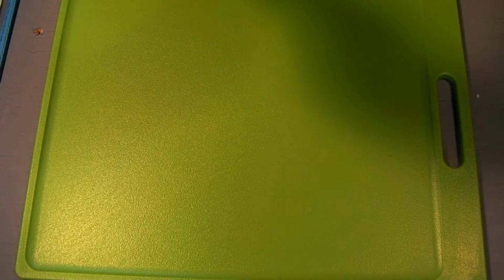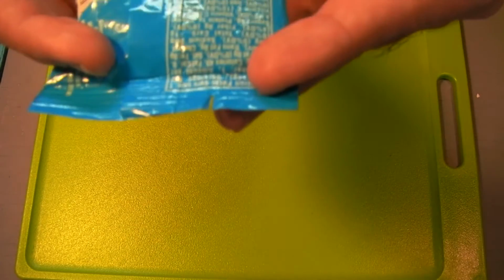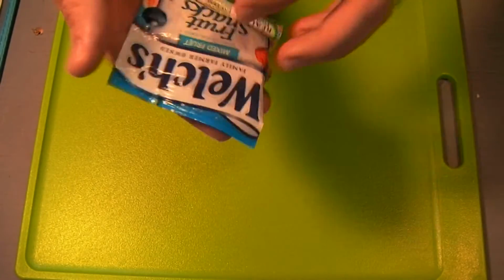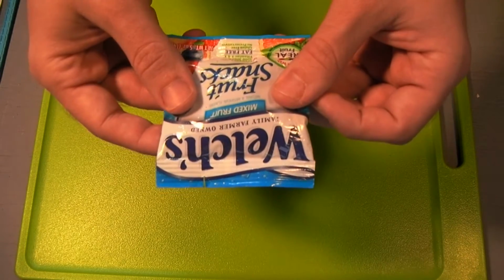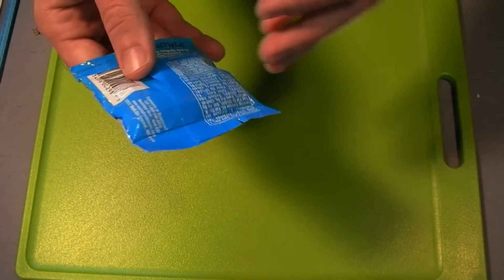Some other interesting things on the back: the ingredients: juice from concentrate, and corn syrup, sugar, cornstarch, fruit purees. So there is some real fruit in these things, and that's the primary difference between this and the jelly worms that you can get at a candy store. So the difference between fruit snack and candy, a little bit of real fruit.